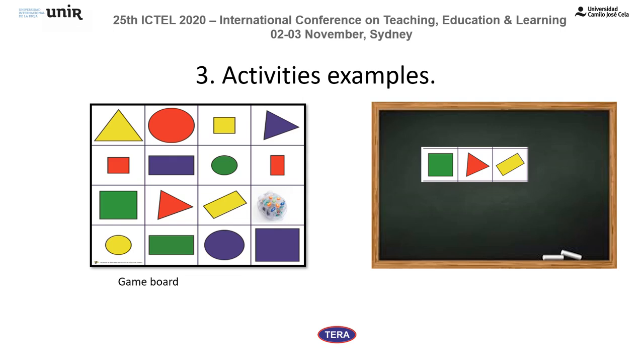So we will introduce the Bluebot robot and the Bluebot app. We will explain that it is a floor robot and it can be controlled from a tablet or a computer. We can explain to our students that the instructions, the orders to the robot, are sent to the Bluebot via Bluetooth, wireless technology, as you know.